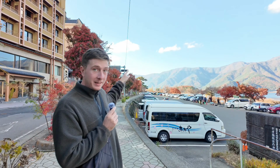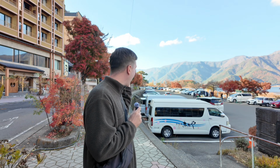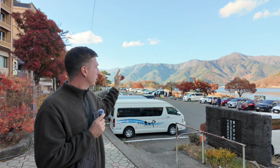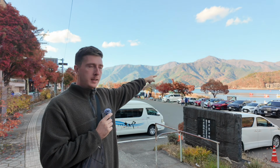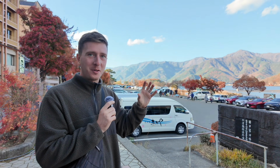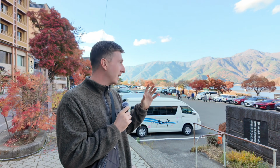So we got the train back to Lake Kawaguchiko and our hotel is somewhere that way. So we're going to head back to the hotel quickly just for a toilet break and then we're going to cross over. You might see in the background there's a huge bridge. So we're going to try and cross over to this side of the lake so that hopefully we can see Fuji. However, it does look like it's changed and it does look like a lot of clouds have come in front of it. So the view might not be as good as earlier, but we'll see and we'll go and check it out.